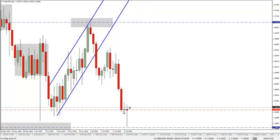Euro, double bottom slash kangaroo tail. This is for those of you that want to know exactly what this would be: a Ghost Valley setup that you're hanging your hat on the kangaroo tail.